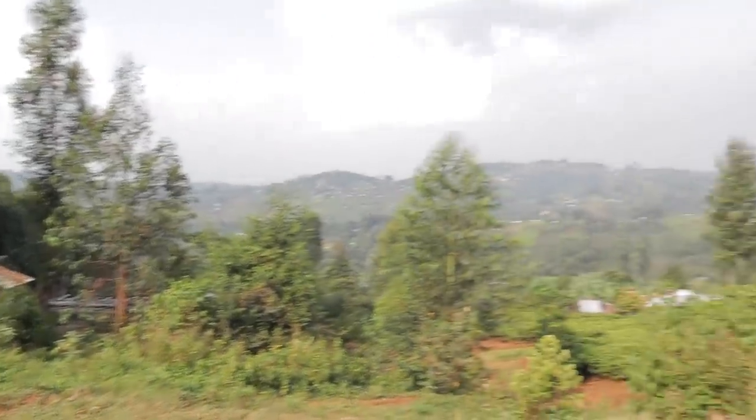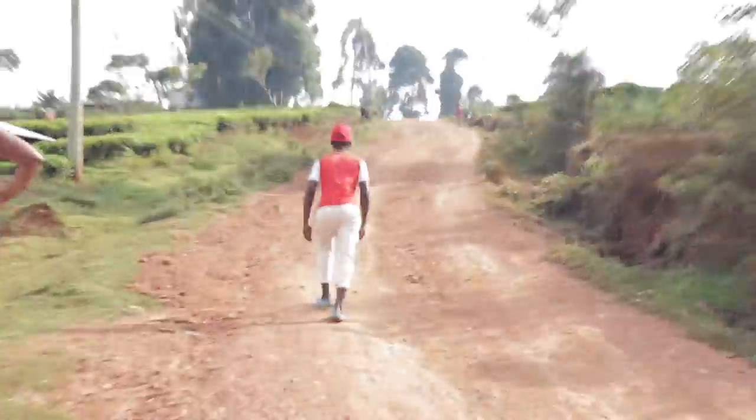Kisii is my home, my ancestral home. It's a land of hills. This is another hill, guys.